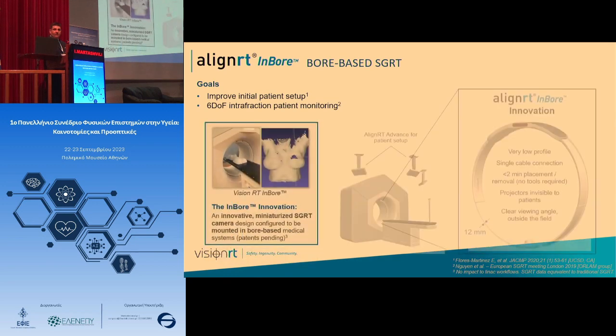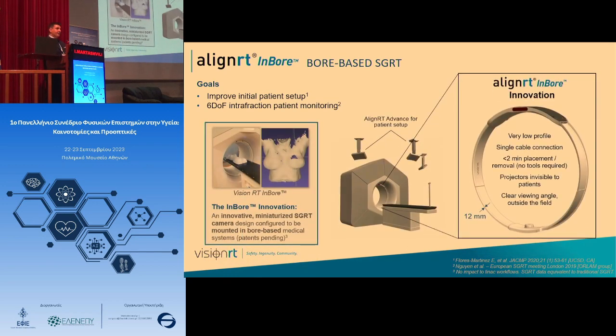This works in a similar setting for the tunnel-based linear accelerators. So you saw here the C-arm example, but for the tunnel-based or the closed-bore accelerators, there's an additional degree of freedom because the systems now have two isocenters. One is for the setup and another is for treatment. So as soon as we set the patient up, the patient goes into the bore. We now utilize miniature SGRT cameras that can fit on the palm of your hand to monitor the patient in the bore. So these are different versions of SGRT corresponding to different geometries.